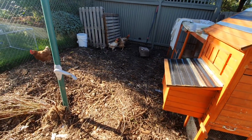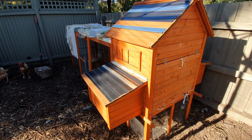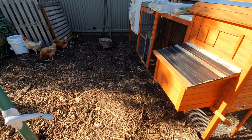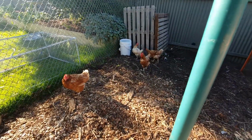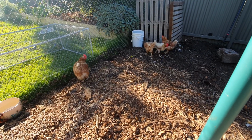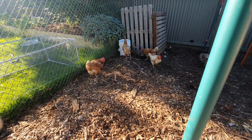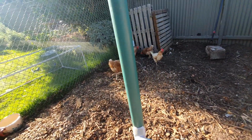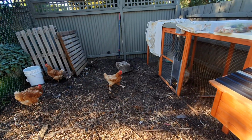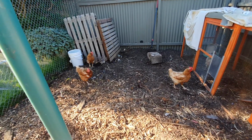I'll create a separate video on all of this, like the coop setup, but just wanted to let you know, this is another addition to gardening in Melbourne. If you do have just a little bit of backyard space, you don't need a huge amount. These chickens are great to have. They are low maintenance. They're cheap as well. To be honest, I got them for about $25 a chicken. And the feed itself, you can feed them your kitchen scraps, they also need some grain and some oyster shell for grit and things like that, which I'll talk about.